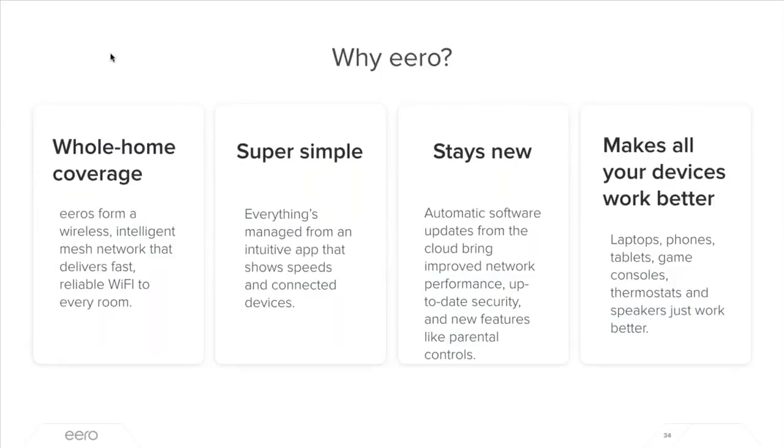Is there a 4-port Ethernet router eero? Nothing today. For those situations, we would recommend using a switch.